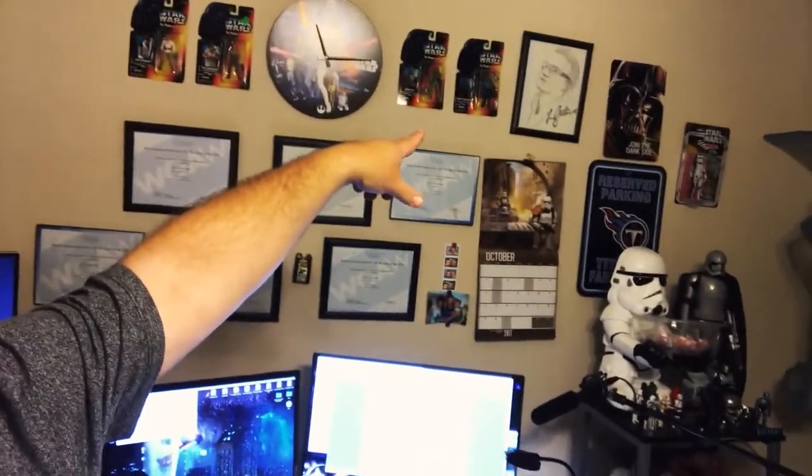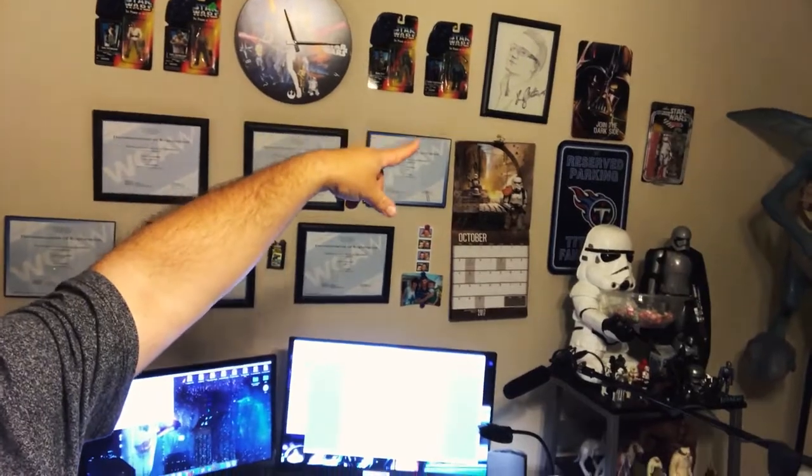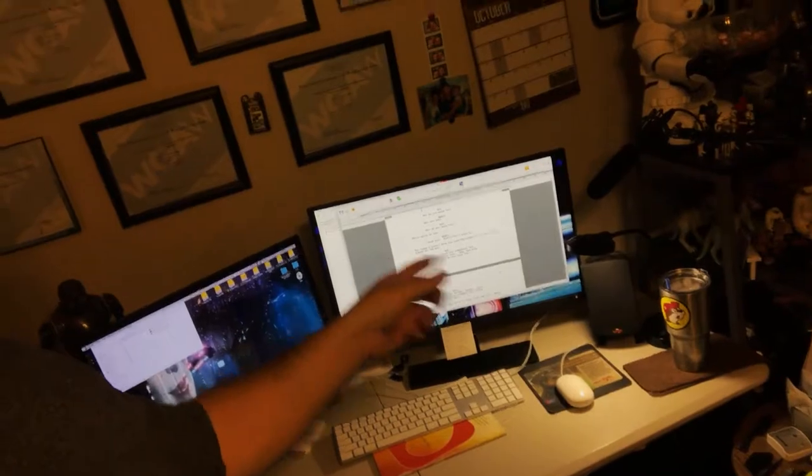My scripts that have been registered with the WGA, some more figures, more Star Wars. When we were at the Central Freight Line, one of my employees at the time drew me a picture of Bono for my birthday. That's cool. This is my Mac station where I do all my writing stuff. I don't know if you can see it. So you can see a script on the screen there.